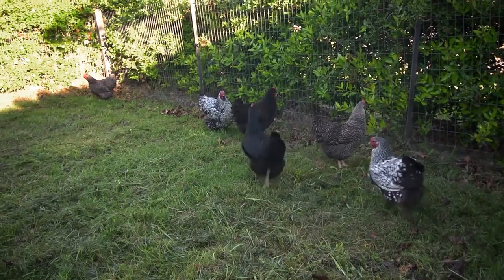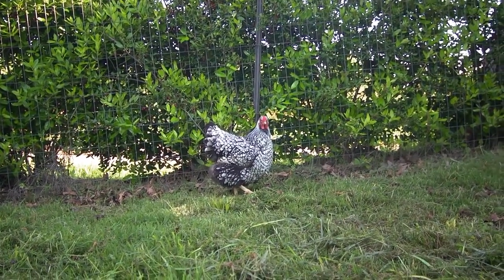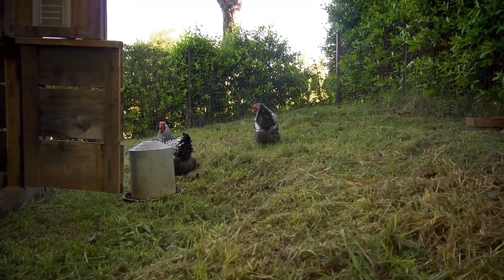The birds are going to set up a pecking order, and the silver-laced Wyandottes do tend to be a little more docile, so they may be low on the pecking order, but it really is an individual thing.